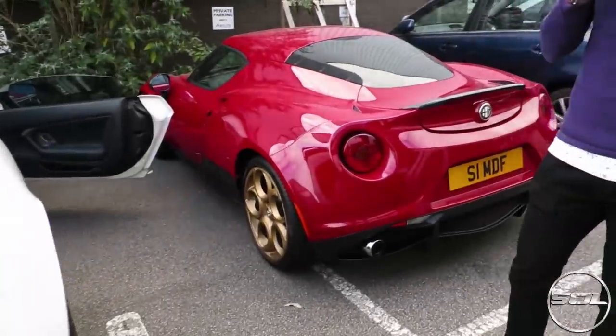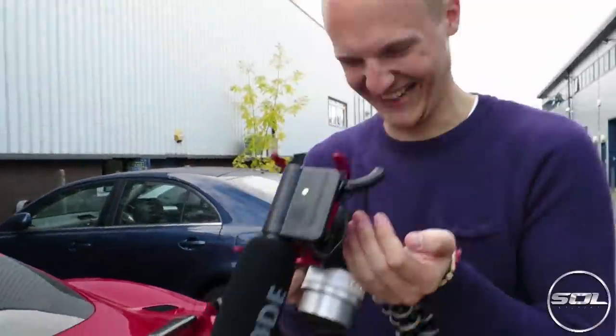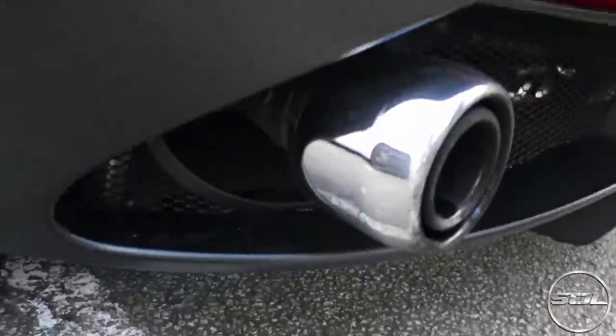Do you think the Alfa Romeo 4C needs an Armytrix exhaust? Get those pipes in matte black.